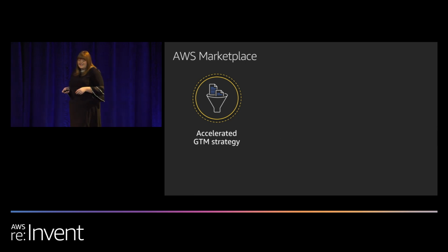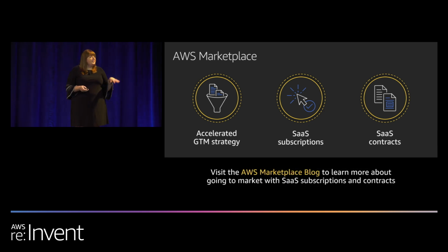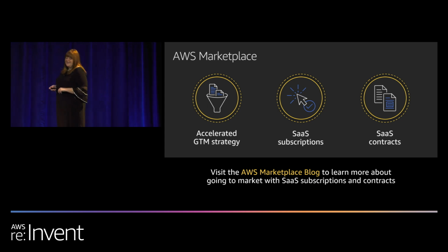We have those SaaS subscriptions, so that's where the customer pays only for what they use. And we also have the SaaS contracts, so those could be a monthly contract of expected use or 1, 2, or 3-year terms. I encourage you to visit the AWS Marketplace blog. You can learn about a lot of those exciting updates that were released today for Marketplace. But more specifically, there's some great content covering how to go to market with your SaaS subscriptions and contracts. So make sure you take advantage of that.